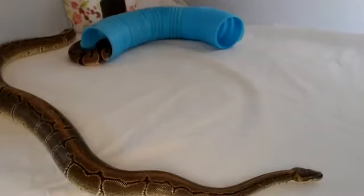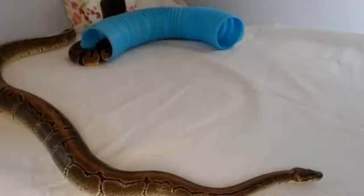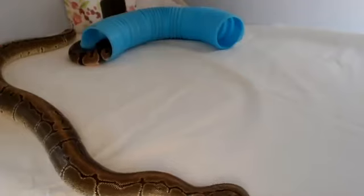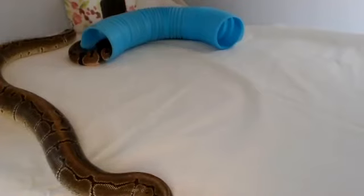Especially Cleo will end up doing this here soon, especially when they're in shed. They want to get that skin off. Think of it like when you get a sunburn and your skin starts to flake off. You don't like that, right? You just want to get that stuff off, right? Well, they do too. So they will squeeze if you're holding them to try to get that off.